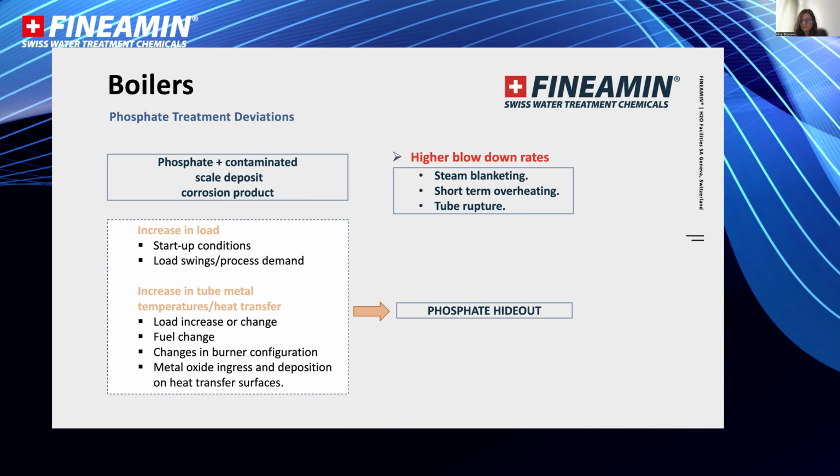We are dosing the phosphate, and we are not being able to measure the phosphate we are dosing, a phenomenon that is known as phosphate hideout. So why does this phenomenon occur? Simply because of the change in the load, startup conditions, and based on the process demand, changing the steam production, increasing and changing, making a variation in the load. And similarly, changing the fuel type, changing the burner configuration, and many other factors can favor the formation of the phosphate hideout. And when it happens, it is difficult to control.